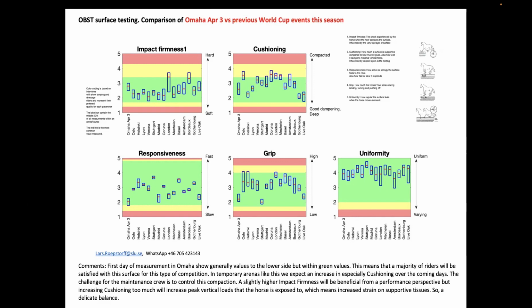An important discussion behind this is what we were just talking about. These are measurements from the day before and the first day of competition. Some of them I measured during the whole event. But measuring just before will only give you a momentary picture of what you see. If you're in a very bad position, there's not very much you can do.